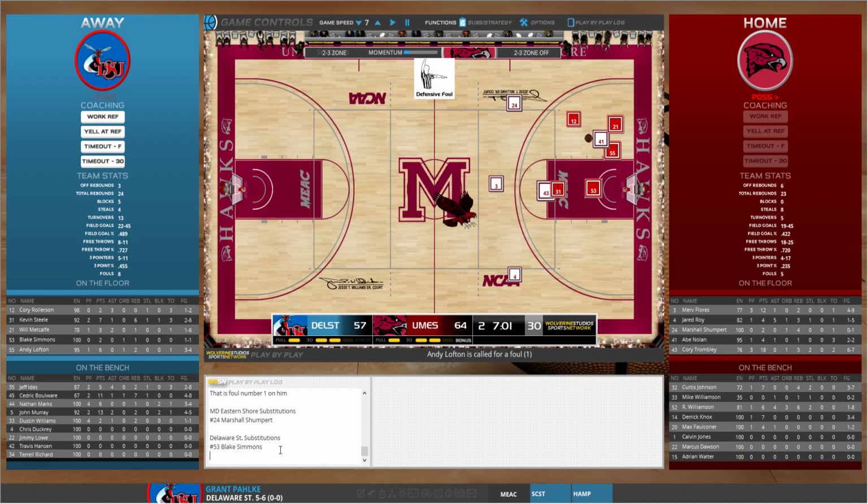Delaware State brings Blake Simmons back in at the power forward position. And Schumpert checks in at small forward for the Hawks. That's going to be foul number 1 on Andy Lofton, by the way. As Nolan goes to the line here, shooting 2, 7:01 to go, second half. Eastern Shore up 64-57.